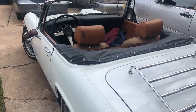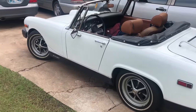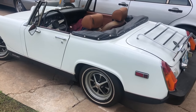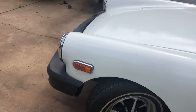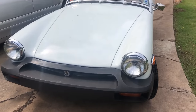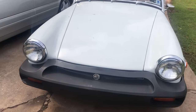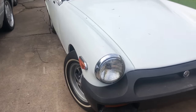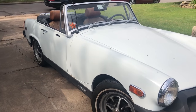First of all, I want to tell you about my pride and joy. Other than my two children, this is my pride and joy. This was my father's 1975 MG Midget that he had in my hometown. This was his car. He drove it to and from work every single day, rain or shine, sleet or snow. And when he passed on, my brother had it for a while, and then I got it from my brother and I did the restoration myself.